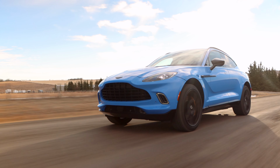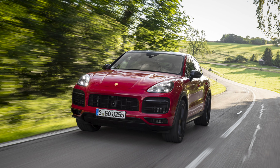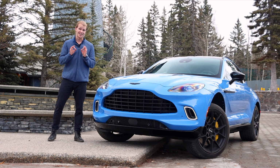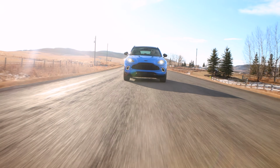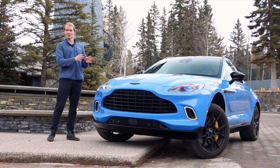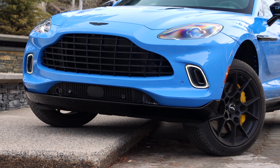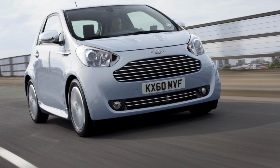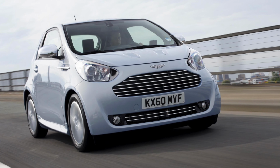The luxury SUV segment has exploded in the last decade with the likes of Lamborghini, Porsche, Maserati, Jaguar, Bentley, and most of the rest joining in. And now it's Aston Martin's turn. So what is it that makes the DBX so special and sets it apart from the competition? Let's just say that I'm over the moon that Aston Martin has invested in building a proper SUV that can hop up on a curb like this absolutely no problem, instead of creating something like the Aston Martin Cygnet, which is exactly what happened the last time they strayed from their supercar roots.